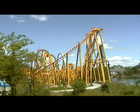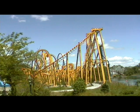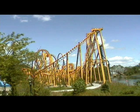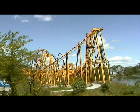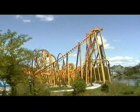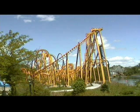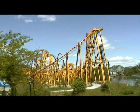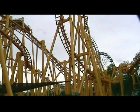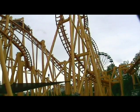I believe that was a 5-looper. Yes, I believe 5 inversions. Which is 2 zero-Gs, a vertical loop, and 2 corkscrews. Yes, I think you're right on that. It makes for a very interesting ride, as it is a suspended coaster, and I'll show you a couple of the loops here. As you can see, Americana in the background there, the Ferris wheel.